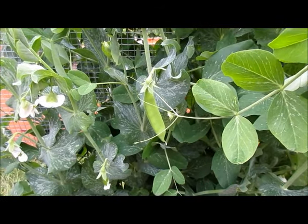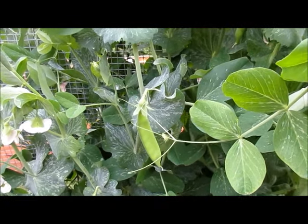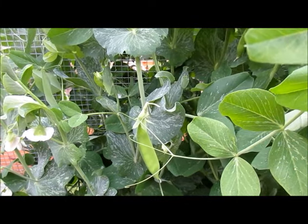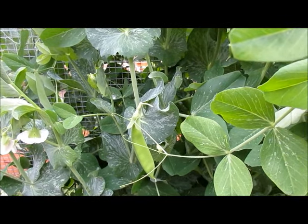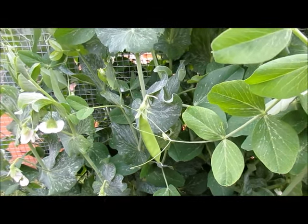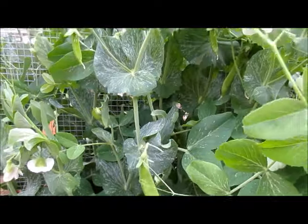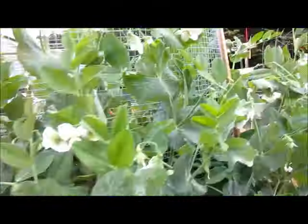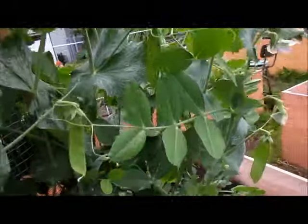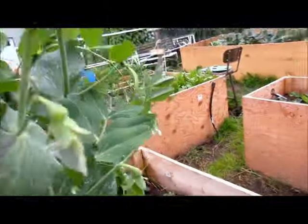Alright, I think it's week 7. It might be week 8, but I think it's week 7 for the update on the French Biointensive Organic Raised Bed Garden. And we have peas. I have all kinds of peas, little ones, but there are some rather large ones on the back side of this trellis.